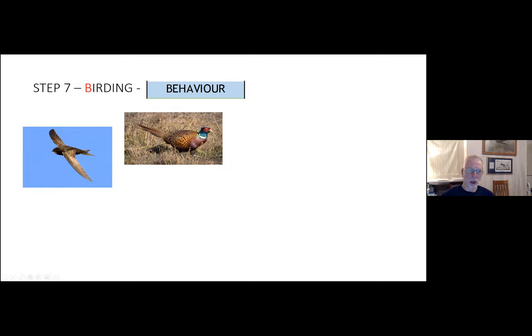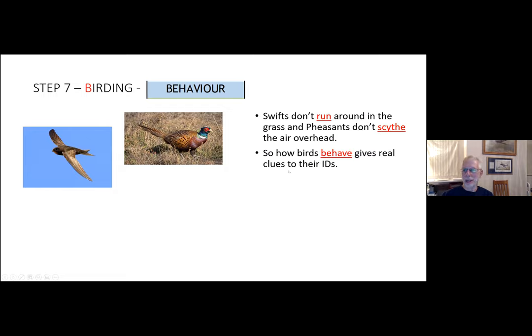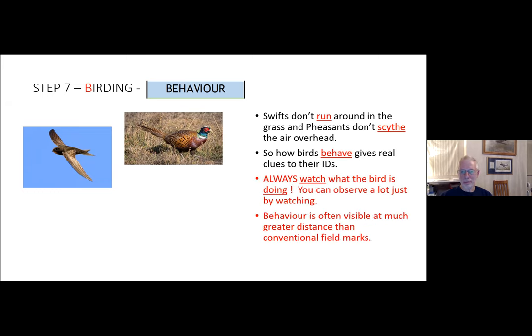Now, pheasants don't do what the swifts do, and swifts don't do what the pheasants do. Okay, so you won't find a swift running around in the grass pecking up and eating worms. Similarly, you won't find a pheasant soaring away at 500 feet taking insects out of the air. They're mutually exclusive, so you can say to yourself, aha, I know that's not a swift running around in the field because it's not acting like a pheasant. So swifts don't run around on the grass and pheasants don't sail through the air overhead. So how birds behave gives clues to their identity, and we'll see more of that tomorrow night.